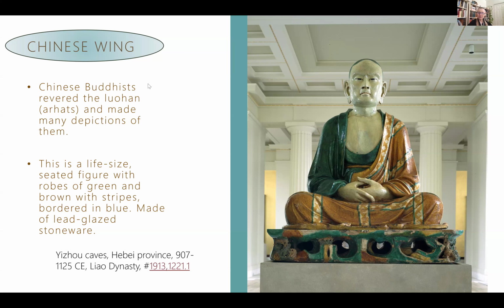So this piece is somewhere in Liao Dynasty, 900 to 1125 of the Common Era, from one of the cave sites. And if you might have noticed, there will be a presentation on three of the Western cave sites. That's a workshop that I'm offering in the new year. So this is the Chinese Luohan.